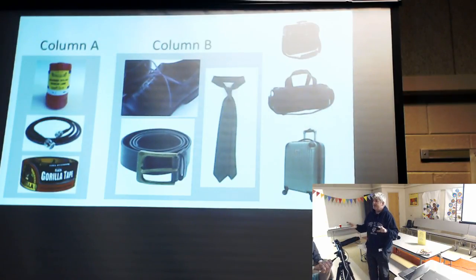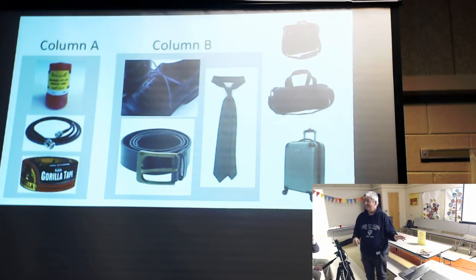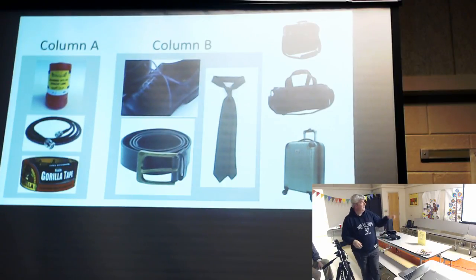All right, what is the difference between column A and column B? Anybody? All right, B is things you take off, basically things that you wear. And column A is stuff that you would like to have for your radio that are considered potential lethal weapons by TSA because you could choke people to death with them.